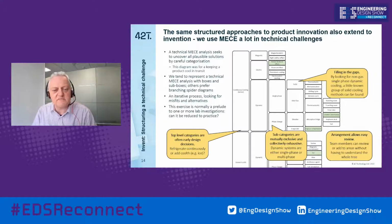Normally, this kind of exercise is a prelude to actually going into the lab and trying to reduce things to practice. That, of course, is in some ways the most important step. And, you know, none of this displaces the need for really competent technical people that know intuitively what's likely to work and not work. There is still a very important role for that throughout this process. But a bit of structure like this, a bit of analysis does go a long way in trying to make sure that you have looked in all the right places and you can show you have as well.